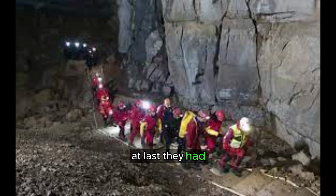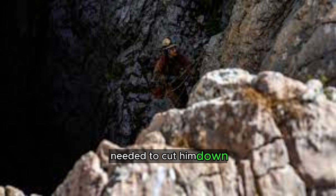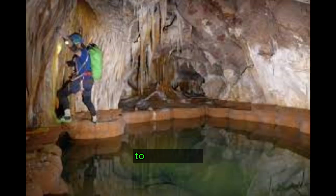At last they were able to get him into a cot, and the rescuers started moving him at around 8:15 p.m. There were only 2 or 3 places where they could move him around because the cot was so big. They first needed to lower him 3,000 feet to a rescue point before they could set him up properly to bring him out, and they were passing the cot from one person to the next to get him out.